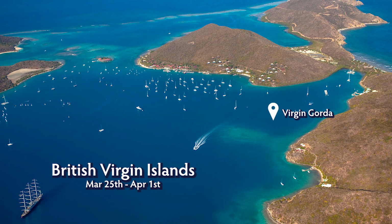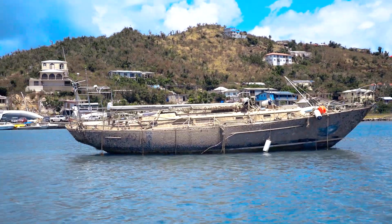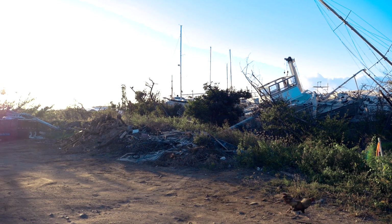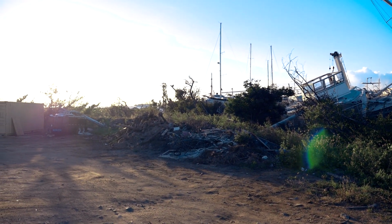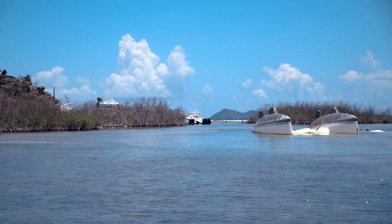We had a beautiful sail, but when we reached the BVI, we really noticed the scale of the destruction from the 2 hurricanes, Maria and Irma, that hit less than a year before we arrived. We were a little taken aback, and people were definitely still rebuilding and struggling. So the BVI was a stay with mixed feelings for us.